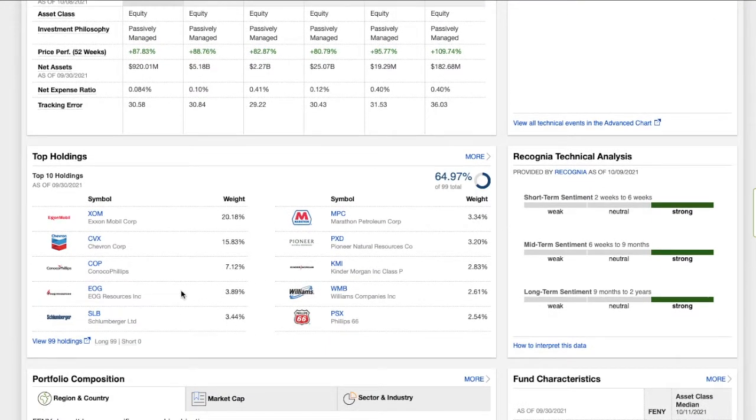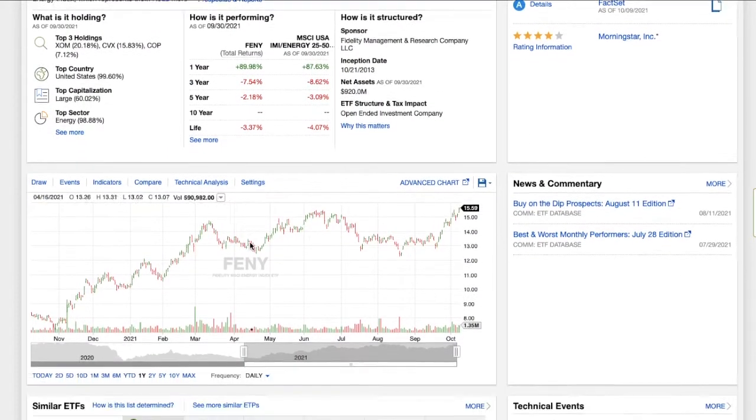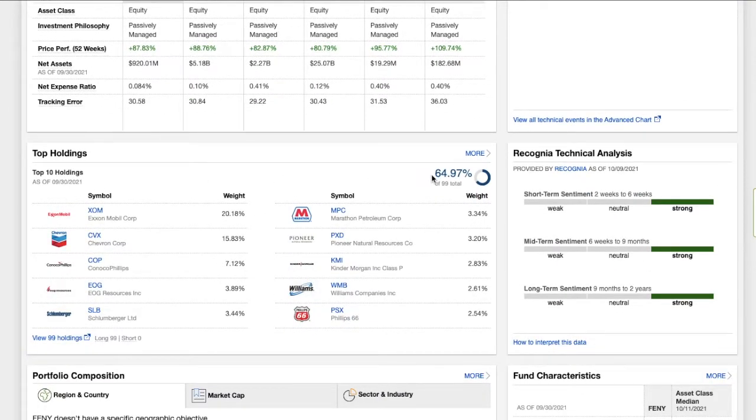And this energy index, we'll put it into ExxonMobil, Chevron, ConocoPhillips, whatever. All these guys, right? And they think solar energy is going to be a big deal in the future. Instead of trying to buy one company if you like solar, you could just invest in this and get the coverage, because your top holdings make up 64% of this fund. So now, instead of just investing in ExxonMobil, you get to invest in all of these guys. Now keep in mind, ExxonMobil is 20% of this ETF.